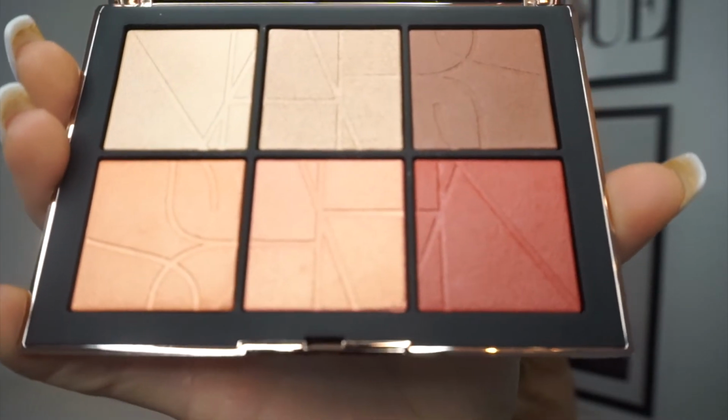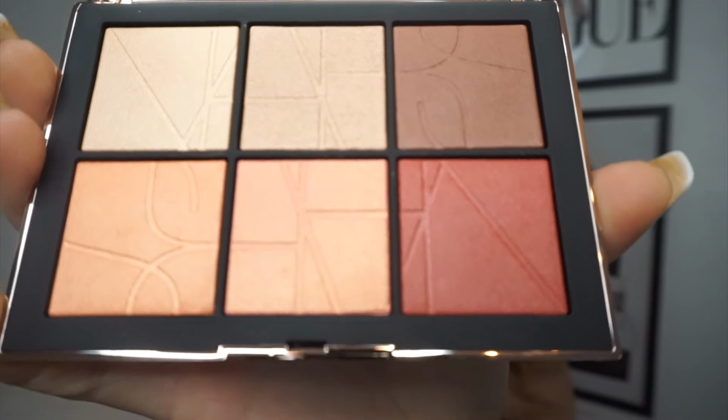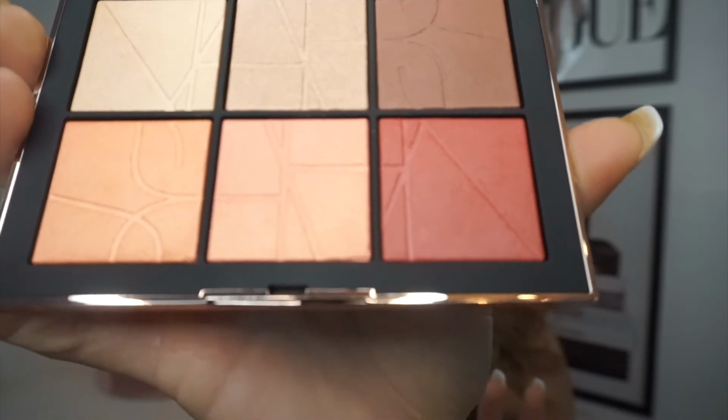So can we just appreciate all the shades in this palette? They are so beautiful, and I feel like with NARS powder products, they go on really nicely. They blend out really nicely, they just sit on the skin, they definitely give you that airbrush kind of look. So I'm very excited to try that out.